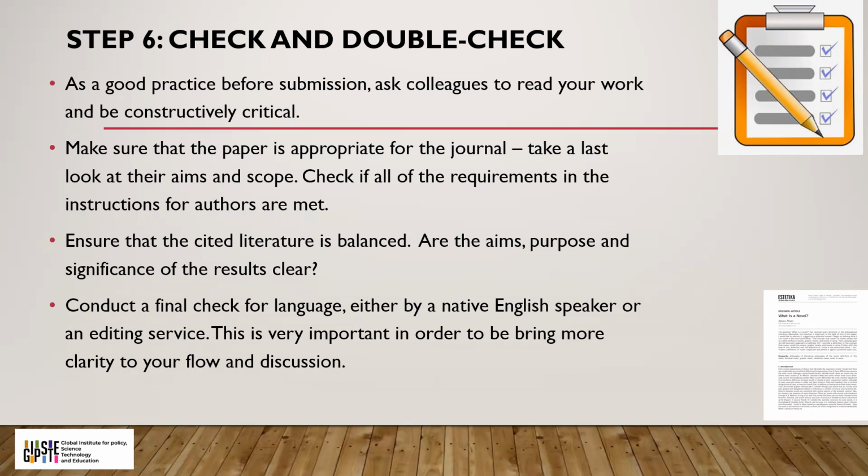Ensure that the cited literature is balanced. Don't give too old literature. Make sure it's a balanced set. Are the aims, purpose, and the significance of the results clear? Make sure there is clarity in the aims or the purpose and the significance of the paper, or it must contribute to the body of knowledge, so that is very key.